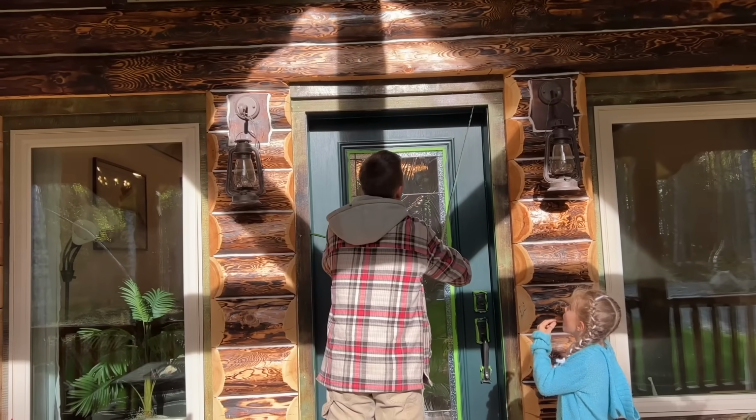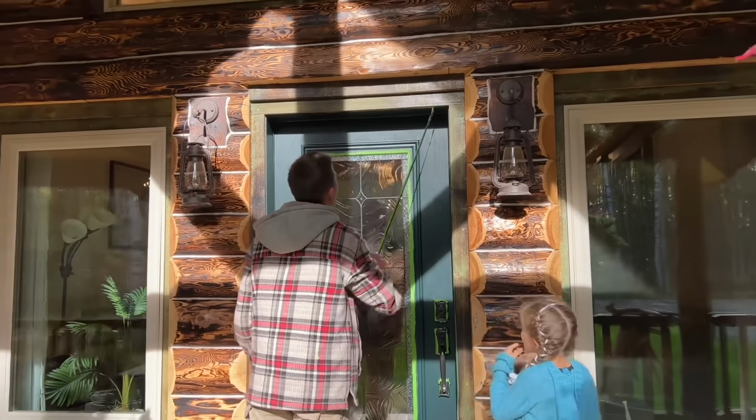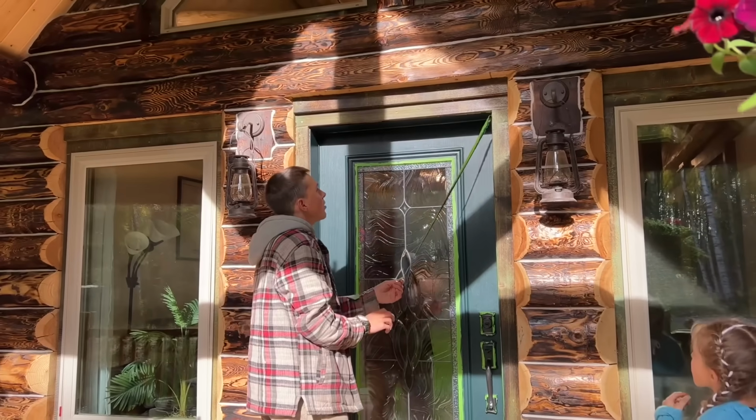Well, Ethan got a second coat of paint on there, and I like the way it looks. I think it complements it really nice when you're standing back.